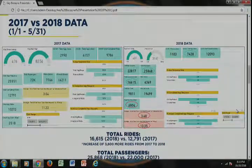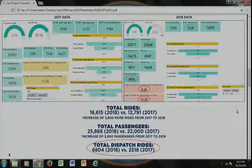2017 versus... I can't see that. I know you probably can't see it. I'll actually pass these out a little bit later. But basically, in a nutshell, we've given over 4,000 more people rides this year than we did last year. The numbers actually are total passengers, about 26,000 people this year versus 22,000 last year. And total rides were about 17,000 this year versus roughly 13,000.